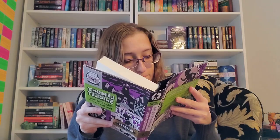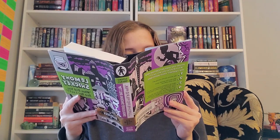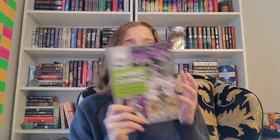The illustrations, does it say who they were done by? It just says Seth. It's really weird. I don't know why he doesn't have a last name, but he does all the illustrations for it, and the end papers are also bright purple, and I just really, really like this book. I think this is my favorite example of this color combination that I currently own.